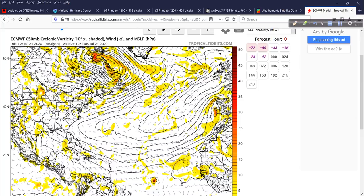Same area of the atmosphere, 850 millibars, 5,000 feet. This is the analysis right there. There's the system resolved very well. The envelope of energy coming off Africa, our system in the Gulf. That's the players we're looking at. All right, this is every 24 hours. This is the way it is on the publicly available, courtesy of Tropical Tidbits today.